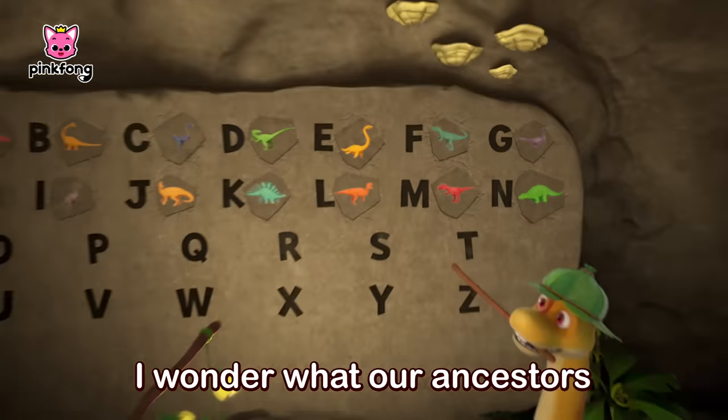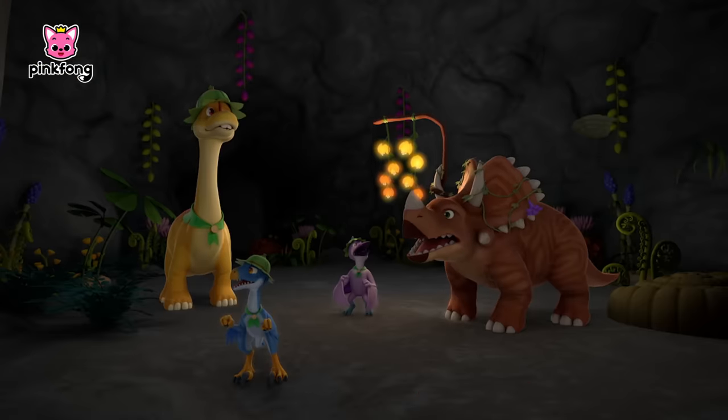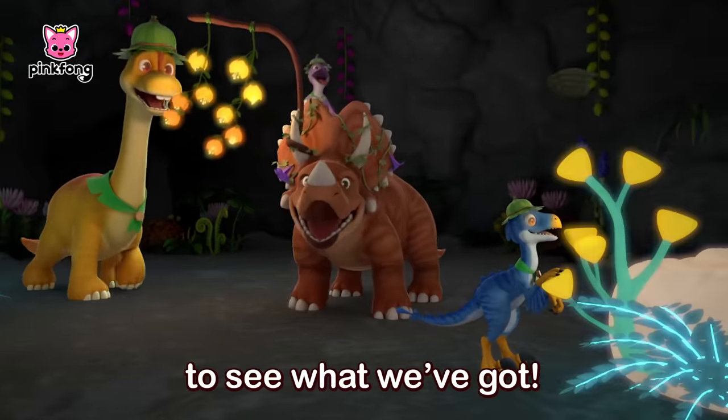I wonder what our ancestors hid in this deep cave. Let's all go through the alphabet to see what we've got.